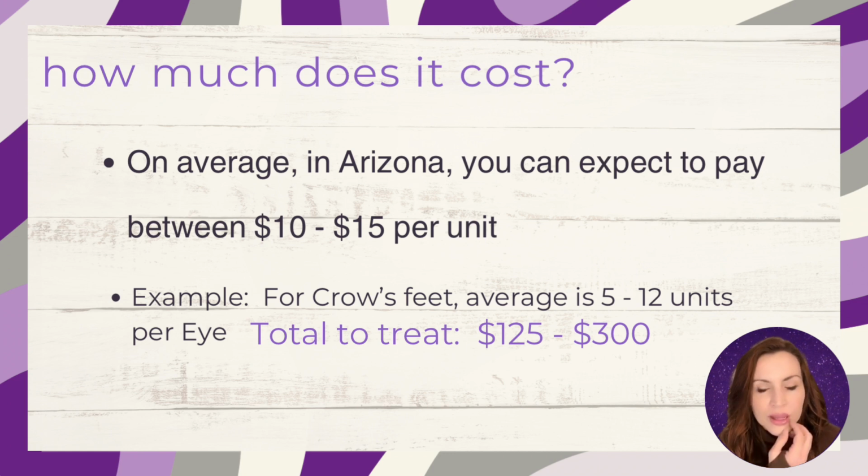And even more so if you're looking for an effect that's not freezing out, right? You didn't want to be frozen and they put too much in. That's not going to give you the desired look that you're going for, and you're going to have to wait a while for that to wear off. And that can be quite frustrating.